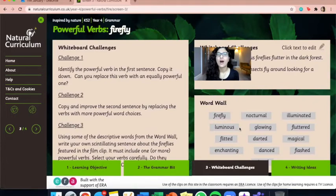Now moving on to our whiteboard challenges. If you don't have a whiteboard, you're more than welcome to use a piece of paper and a pencil. Your first challenge will be to identify the powerful verb in the first sentence. I will read out the sentence to you. You're going to copy it down. Can you replace this verb with an equally powerful one?